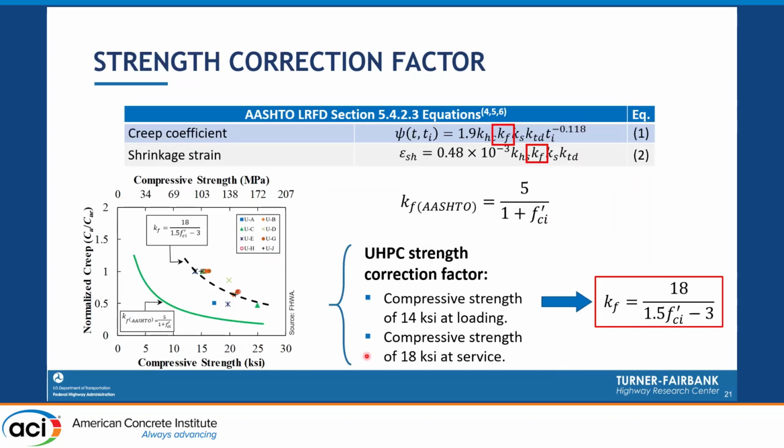The other correction factor is a strength correction factor. Technically, it's a reduction factor that modifies the ultimate creep and shrinkage based on the compressive strengths at the time of loading. AASHTO has provided these equations, and there's a concept behind it. This factor gives 1.0 for a specimen which is loaded at 4 ksi, when the compressive strength at service is 5 ksi. I plotted it here with the green curve, and as we can see, UHPC has a compressive strength of more than 10 ksi, and it can go up to 25 ksi. So if we just use whatever is in the AASHTO, it's going to give us a very large reduction factor, so the current format is not going to be applicable.